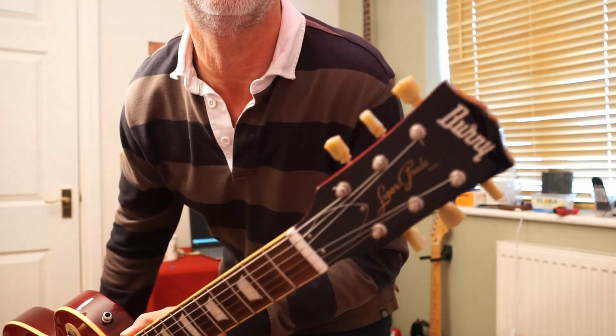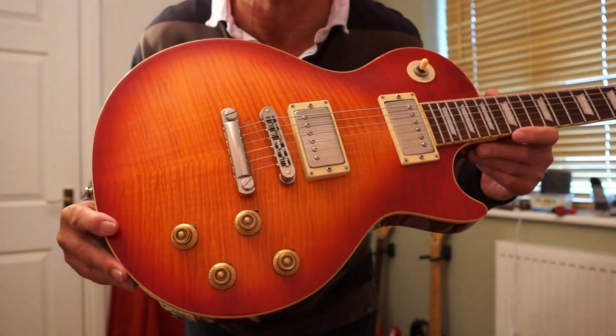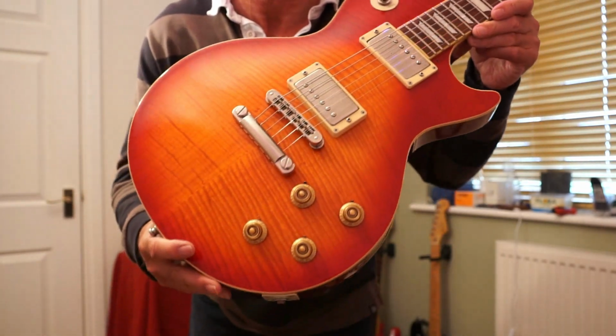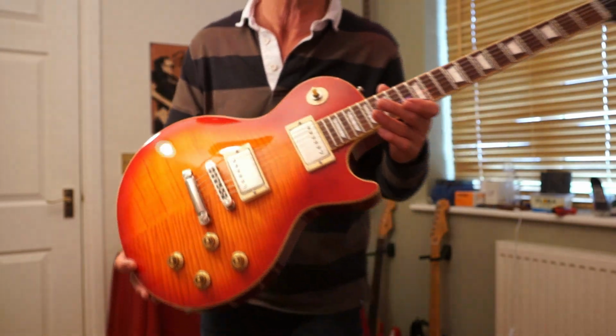Nice, isn't it? Feast your eyes on that. I just love the colour on it. Oh, gorgeous. It'll complement my gold top and my black custom. I just like it. Binding on it is lovely. Just a nice guitar all around. See you in a few minutes. Bye for now.